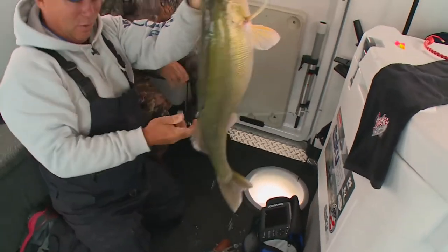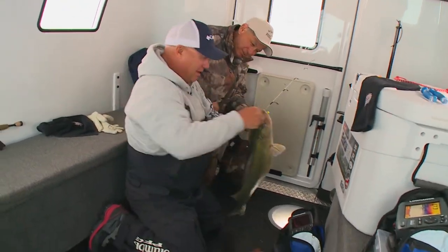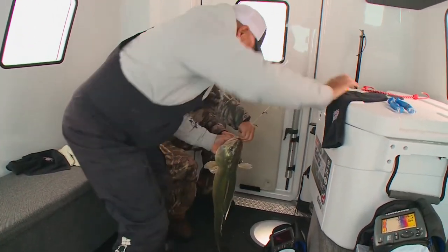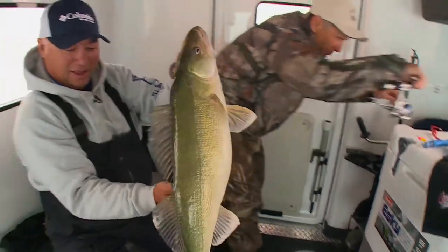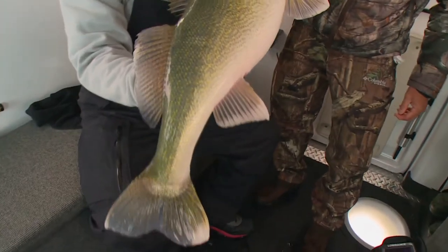Look at that thing. Whoa. Look at the belly on that thing. Unbelievable. An ultra light jig, just a little tiny 8 ounce jig. There we are. Okay. Look at the size of that monster. Look at the belly on it. You see that iridescent green?